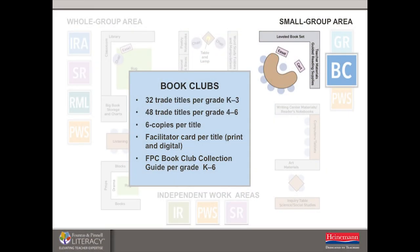Now, let's talk about book clubs. Book clubs are a small group component. Again, they're not going to be ready until fallish, but it's really exciting stuff. This is a K-6 component. Grades K-3 are going to have 32 titles, 48 titles for grades 4 and 6.